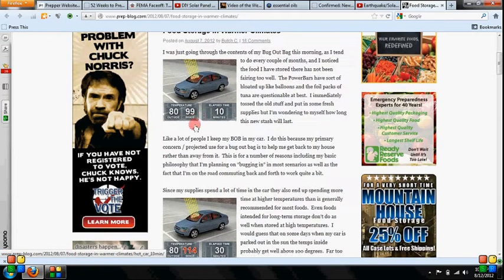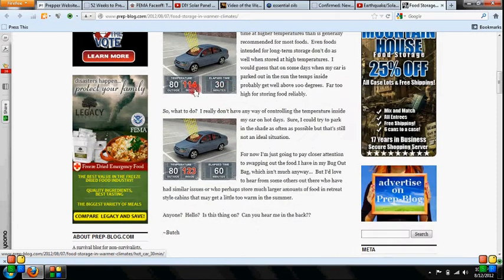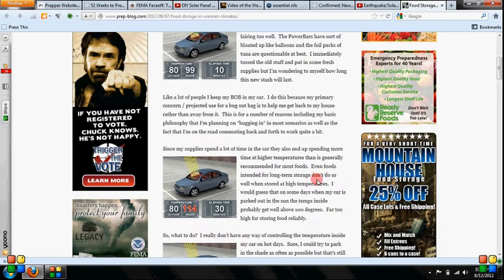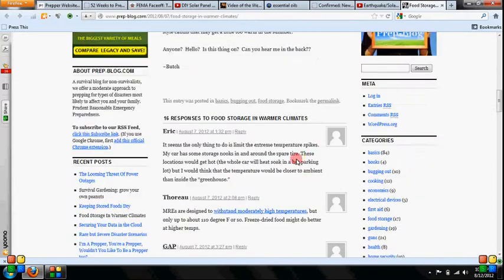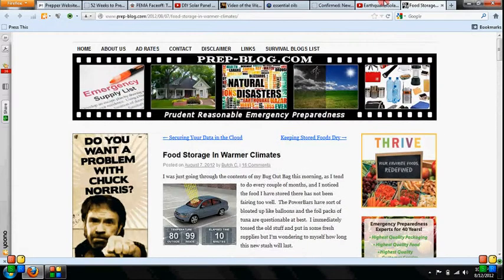There are some graphics here. At 10 minutes, with 80 degrees outside, it's 99 inside the car. After 30 minutes, it's 114. After 60 minutes, it's 123, and that's just with 80 degrees outside. Definitely here in Texas, it gets a lot hotter than that. There's some good information here, and some people who respond give some ideas.